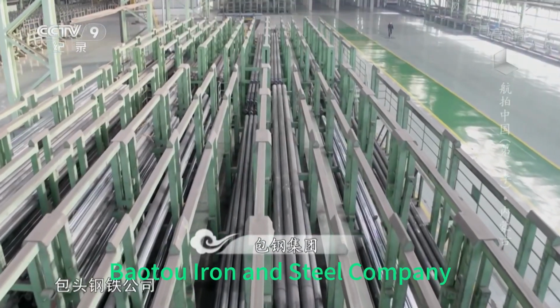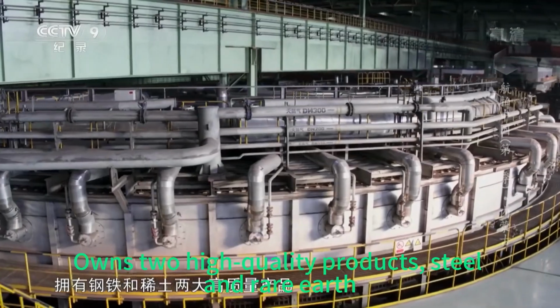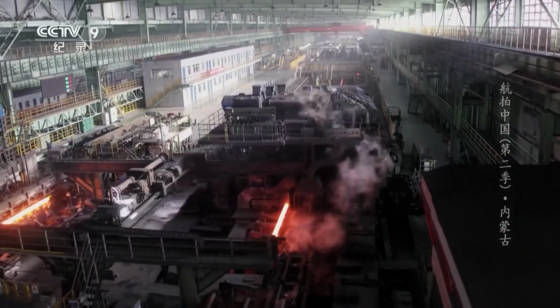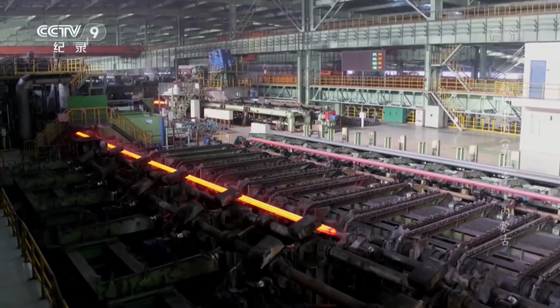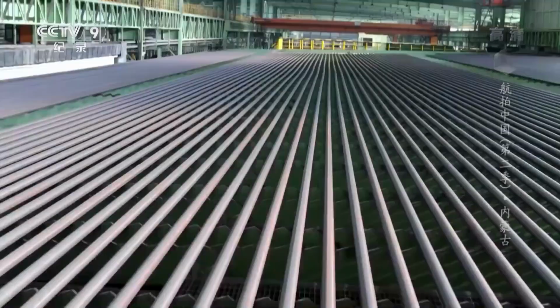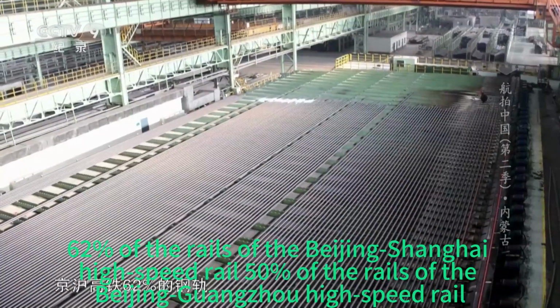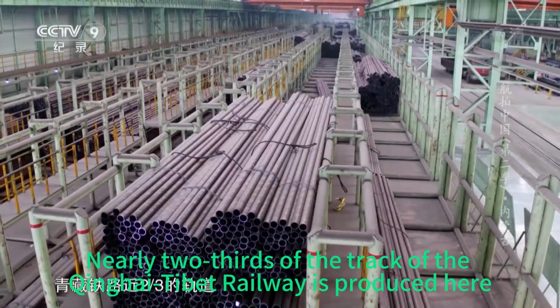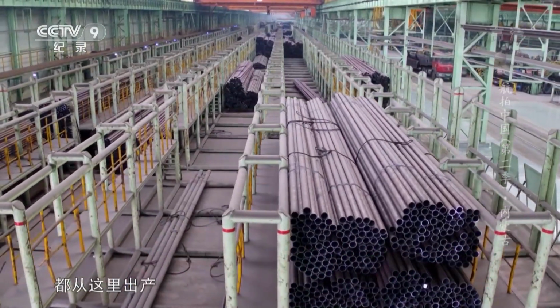Baotou Iron and Steel Company owns high-quality products, steel and rare earth. Today, 62% of the rails of the Beijing-Shanghai High-Speed Rail, 50% of the rails of the Beijing-Guangzhou High-Speed Rail, nearly 2/3 of the track of the Qinghai-Tibet Railway is produced here.